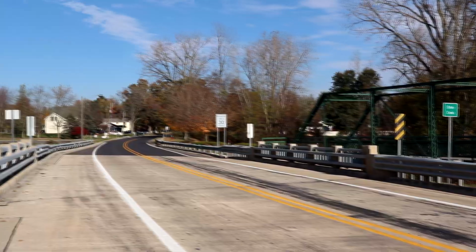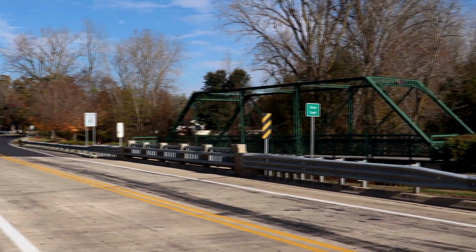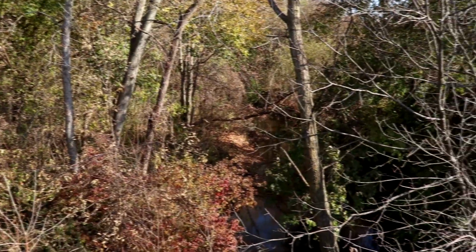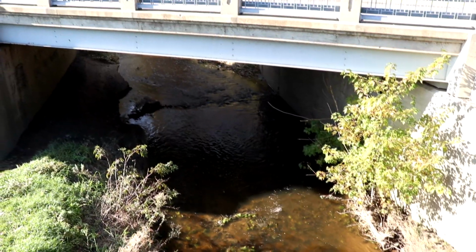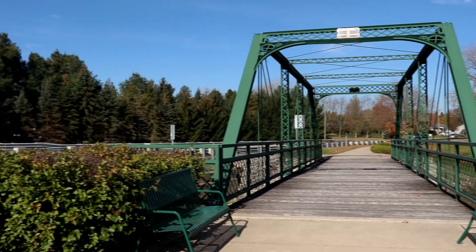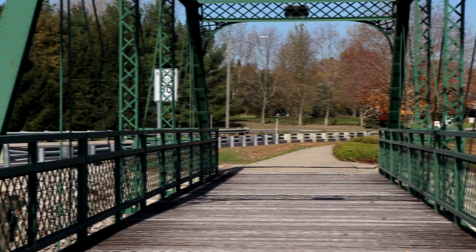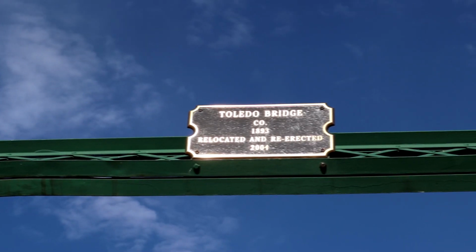All right, we are just to the south, or the southern edge, of Morenci, near the Ohio border. I really like this truss bridge that's over here. Although it's not for the main road, it's for the pedestrian sidewalk or pathway. This is one beautiful truss bridge. It was built back in 1883. It was originally in Hillsdale County, but it was moved and set up here in 2004. And it is quite a beauty, I have to say.